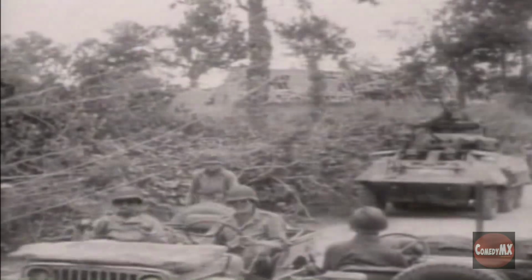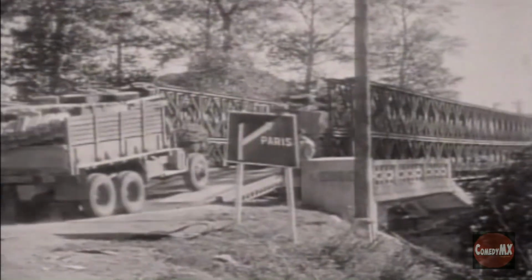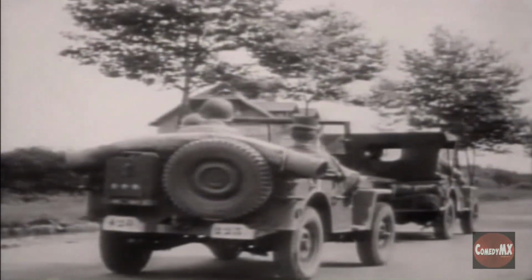Paris was all but surrounded by American forces. To restore France's faith in her own arms, the assignment to free Paris was given to the French 2nd Armored Division. Quickly, the French division, with its American equipment, moved up to Paris. In command was General Jacques Leclerc, veteran of the African campaign, a soldier of consummate skill.